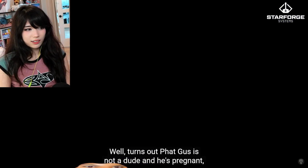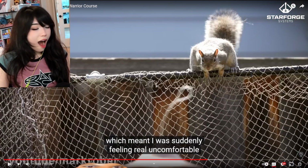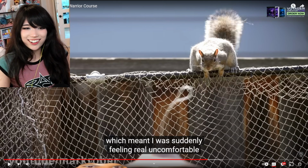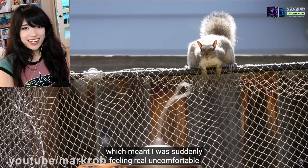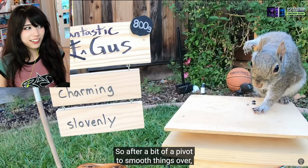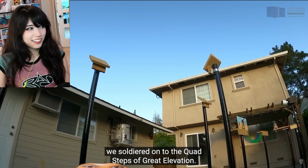Well, turns out Fat Gus is not a dude. And she's pregnant. Wait, Fat Gus was a girl! Oh my god, there are girls! Which meant I was suddenly feeling real uncomfortable about all those weight comments. So after a bit of a pivot to smooth things over, we soldiered on to the quad steps of great elevation.